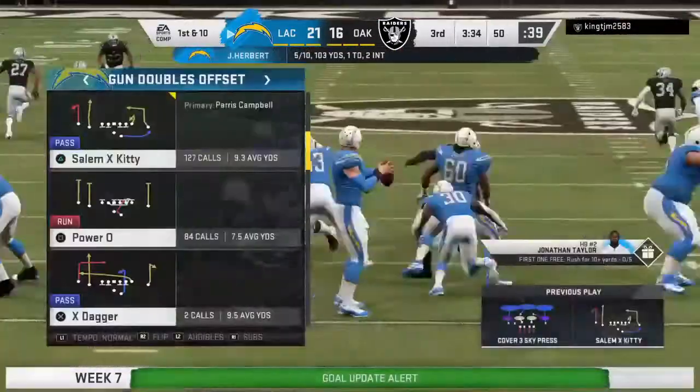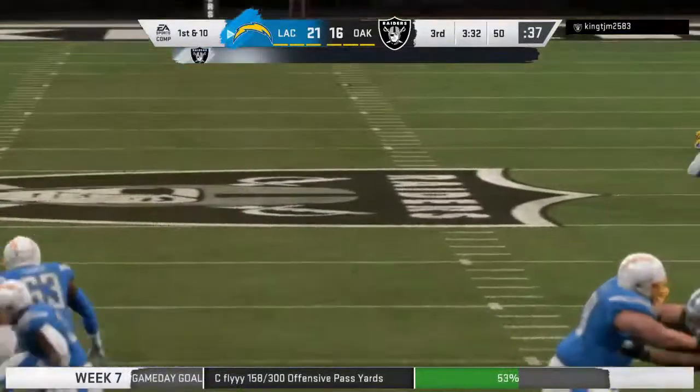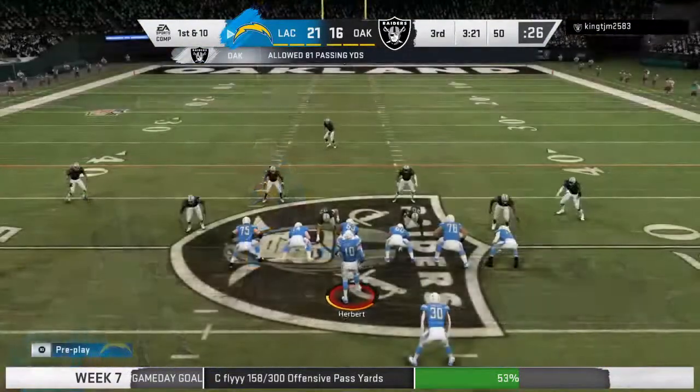And he's brought down after a very nice gain. A good pickup there, a 22. First down, Chargers.